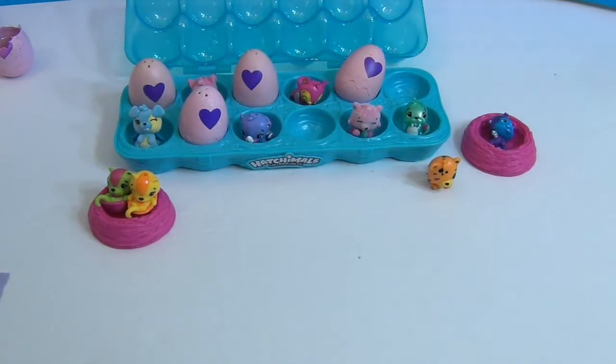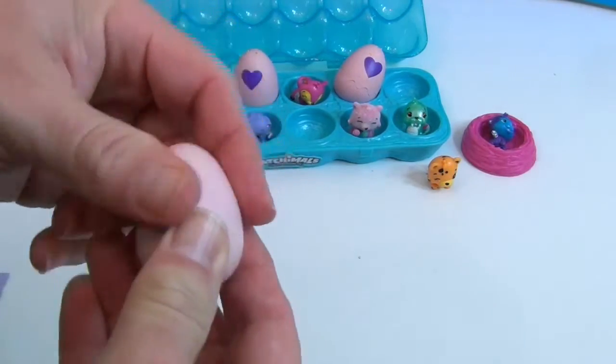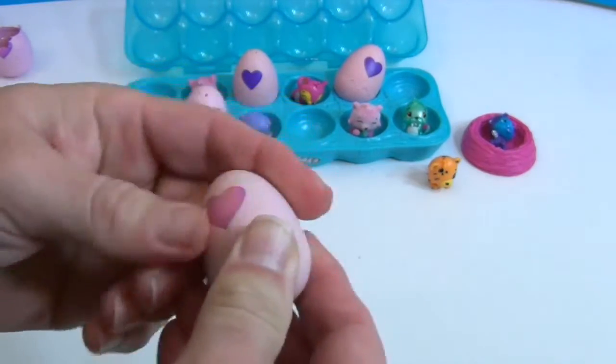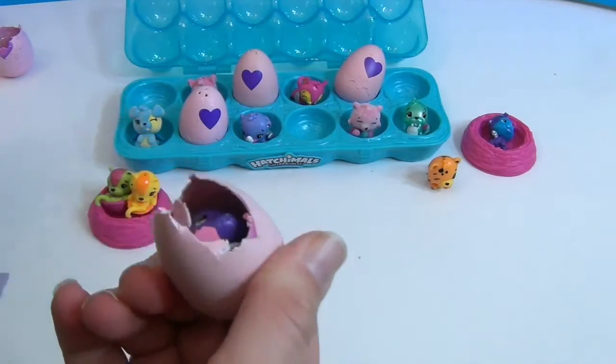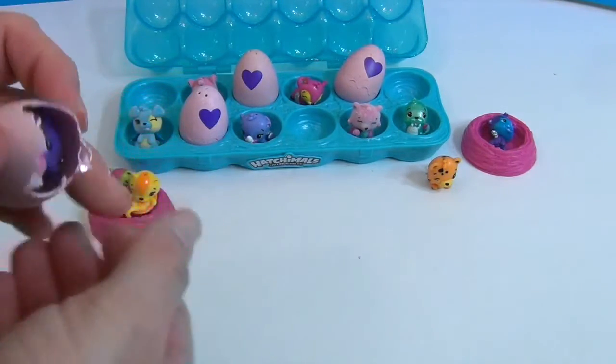All right. Let's move this Hatchimal party along. Let's not try this one. Okay. Is that greenish? Yeah. That's weird. I can't find anything else. I'm guessing maybe greenish. Forest? Maybe it is. We shall see. Ooh, it's purple. It's purple. It's got a little face.